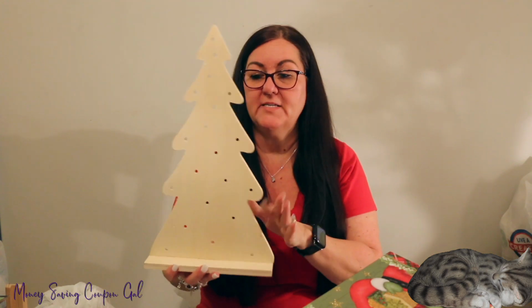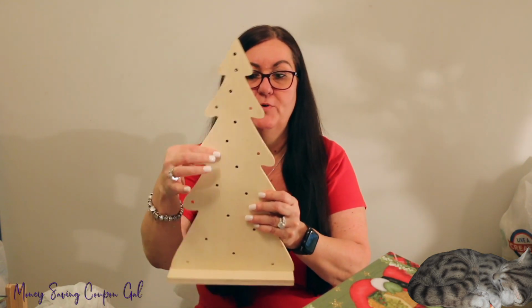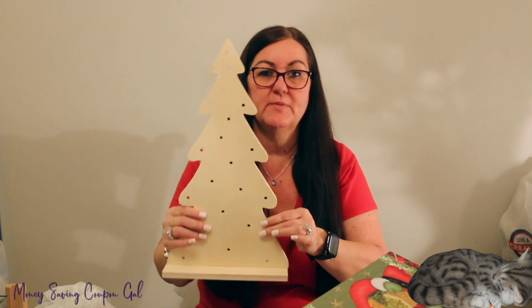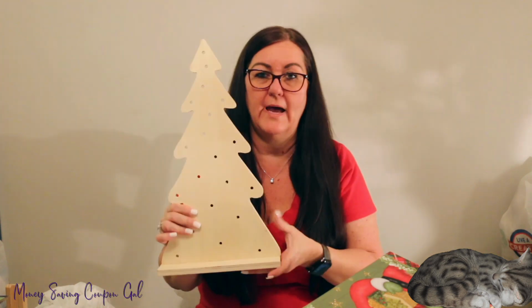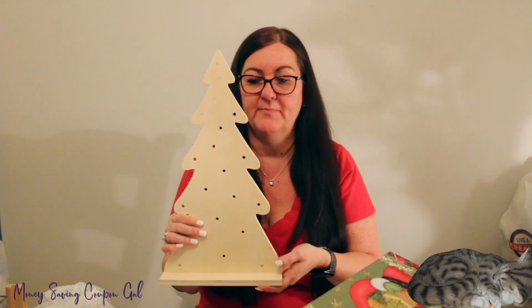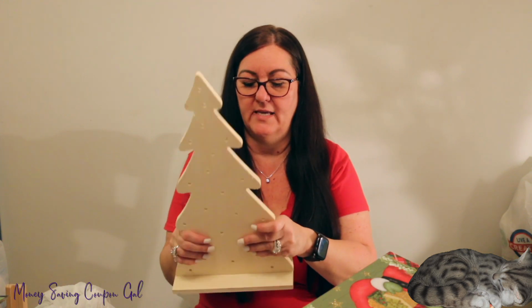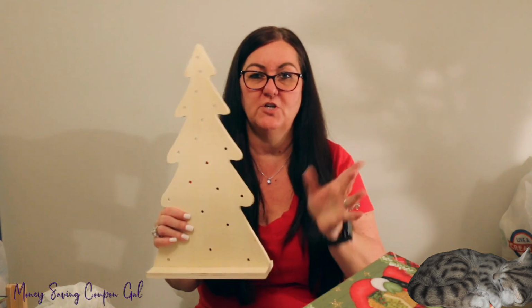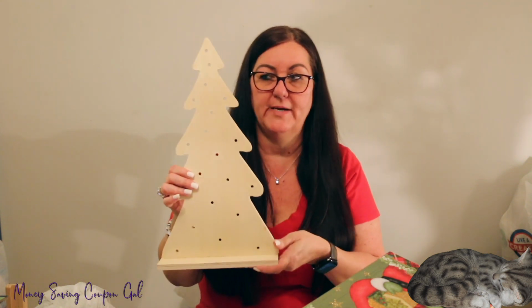The next item I picked up was this wood tree. I like how it has holes already drilled in, so you can put lights on this. And this was normally $9.99, and it was $1. So actually, if I had known these were $1, I might have picked up 2, just so I had a set. But I didn't know at the time because they didn't have signs everywhere, and you couldn't believe what all the signs said. So this is one of the things that I had them check the price on.